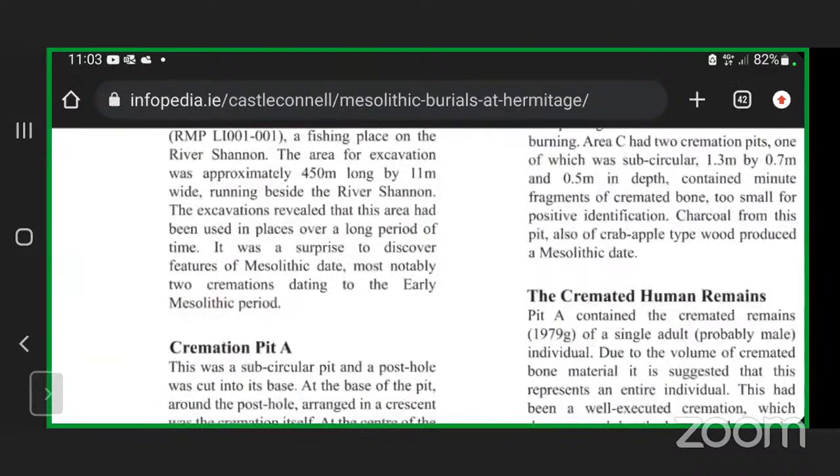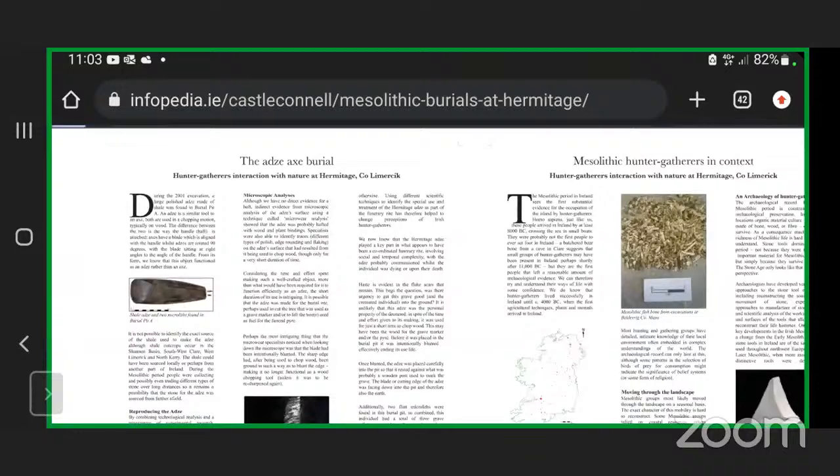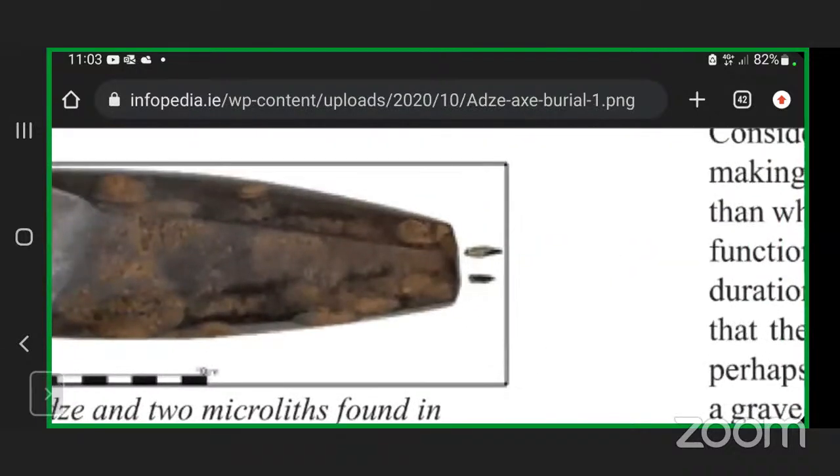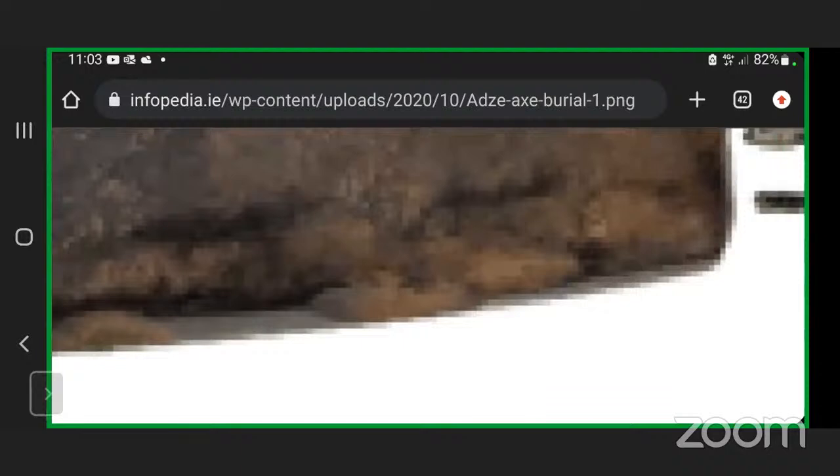But if we go back to the axe again. Or we're referring to it as an adze. They're saying that this polished axe suggests that the burial person was important and of high status. And the post hole that we've already seen represents a grave marker. So they had grave markers, so the burial might be remembered and returned to. The Mesolithic finds at Hermitage are internationally significant, being amongst the earliest cremated burials anywhere in the world. And I think that's amazing to actually say that.